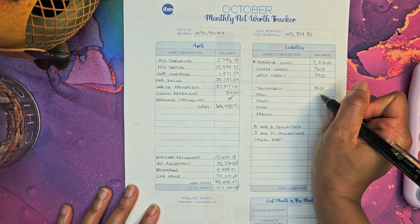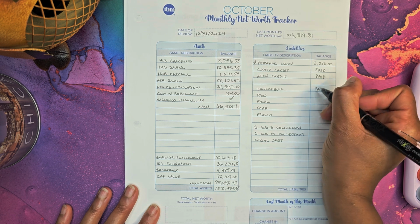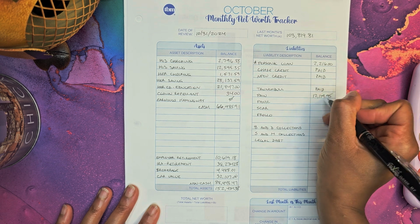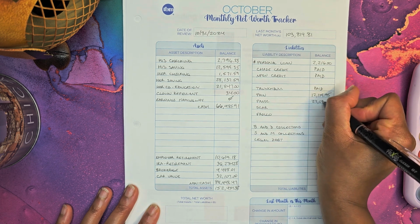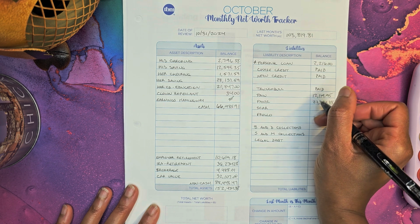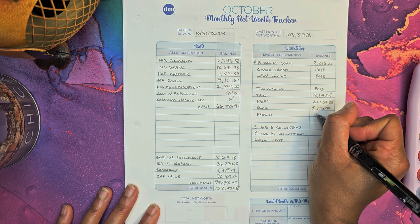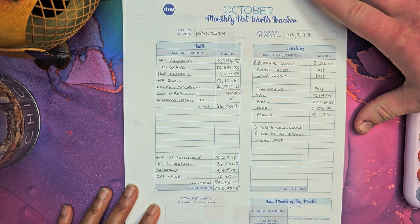And then Pain and Panic are the next highest. Pain is $12,119.95. And then Panic is stupid. Panic is $22,034.88. And then Scar. Sorry. Scar, $5,806 and 9 cents. And then Frollo, $5,433 and 75 cents.